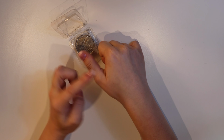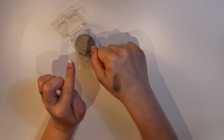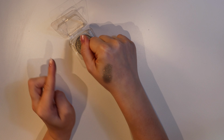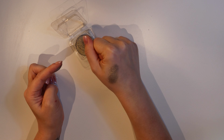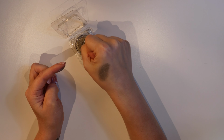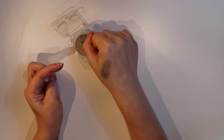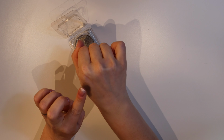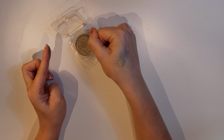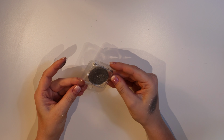It's just this really awesome, packed full of gold glitter. It's got a silver base, but it's still a bit warm. This one is just so versatile, and I feel like if you want something that's not too crazy out there, but still gives you that drama and that wow, this shade is the go-to for me. If I'm going out for the night, but I'm not trying to go super crazy, not like a festival or something, this is the one I go to. I love this one so, so much. It's absolutely gorgeous, and obviously I'm keeping it.